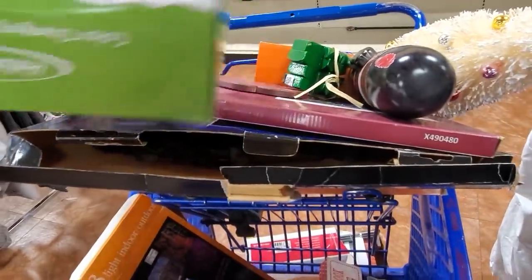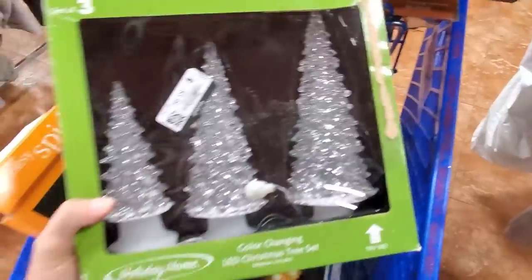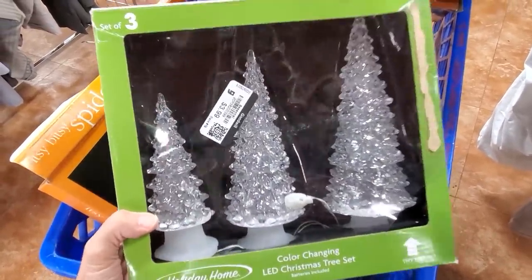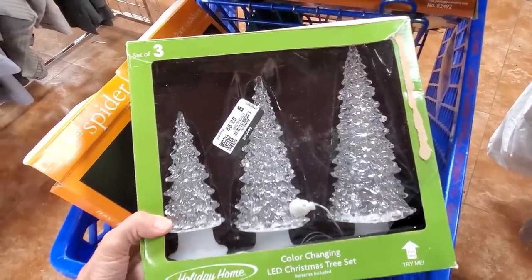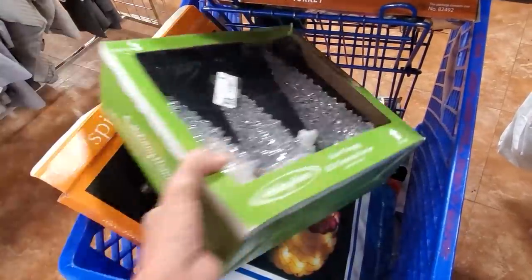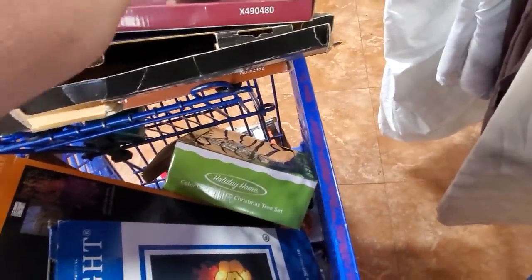I also found these LED color-changing Christmas trees. And I'm going to first offer these to my friend Tiffany of Thrifting Vegas, who loves to decorate with trees. So she gets first dibs at these, but otherwise these will probably go in my booth because they'll add a little color too. Those were $3.99. And then I got, don't fall out of the cart, little tree.